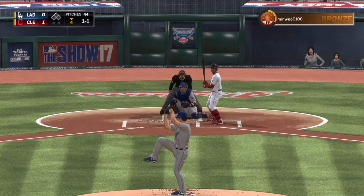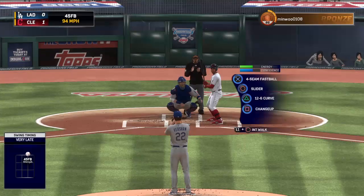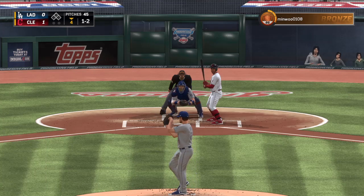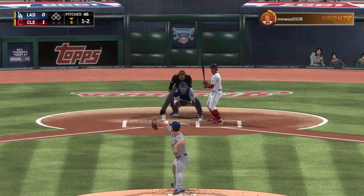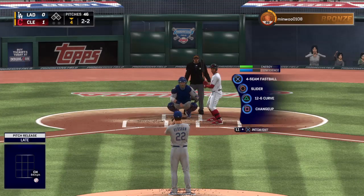Kershaw now on 1-1. Saw his eyes light up that time, but he swung at a bad one there. He might have been setting him up with that high fastball to change his eye level. Now he's got him set up. Maybe he'll go down the zone. Inside and a hair low. It's 2 balls and 2 strikes.